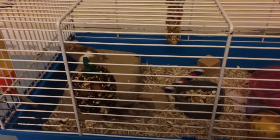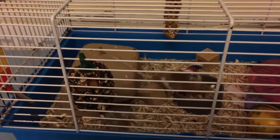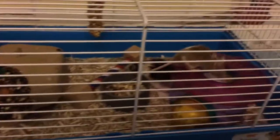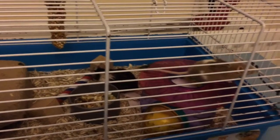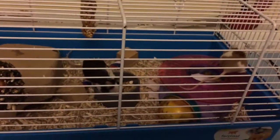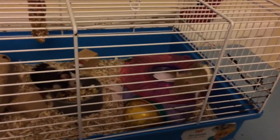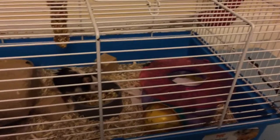I weighed them all today again. He's 28 grams. Ventora I think is 67 grams, which is huge. Magnum's 50 grams. Or was it 60? Oh, I've just forgotten. I've got it written down but not right in front of me at the moment.